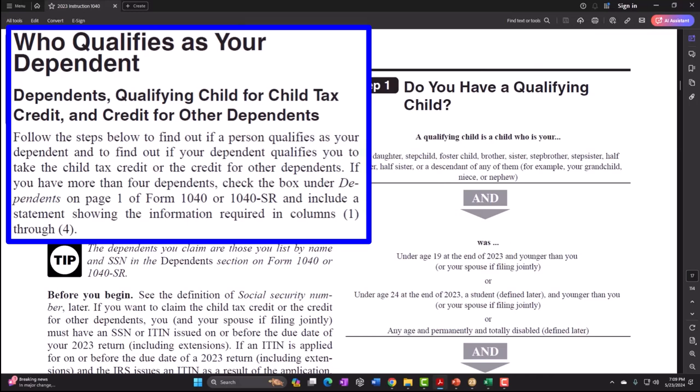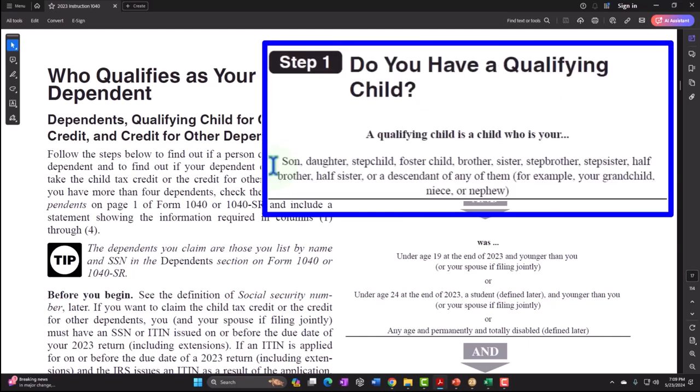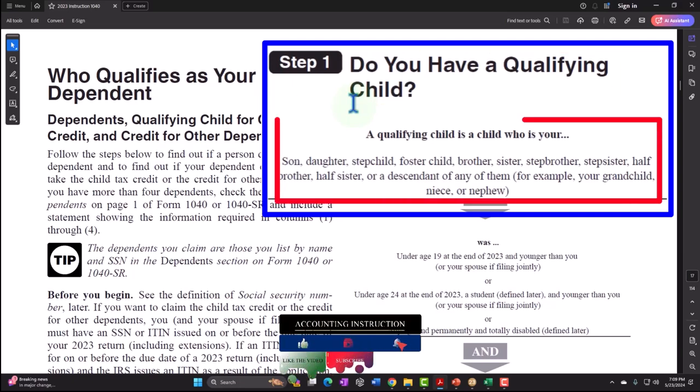There's this nice flowchart that can help us go through whether someone qualifies, and looking through the flowchart reminds us of the order that we want to be thinking of, meaning we first think, are they a qualifying child? If they are a qualifying child for being a dependent, the next question then is, is that qualifying child qualifying for the child tax credit? The child tax credit being a little bit more restrictive, having things like different age limits, for example, rather than qualifying as a dependent.